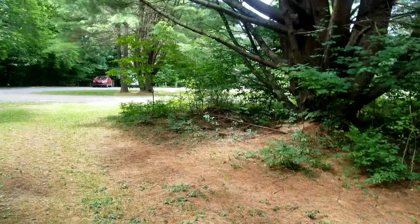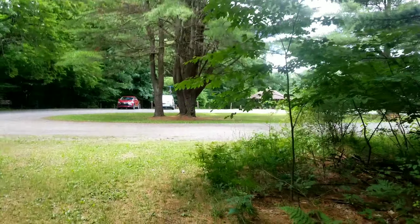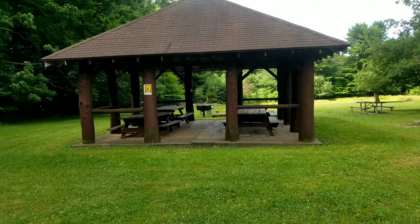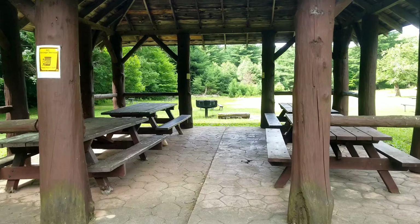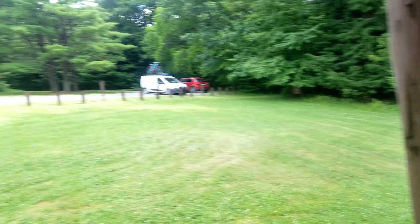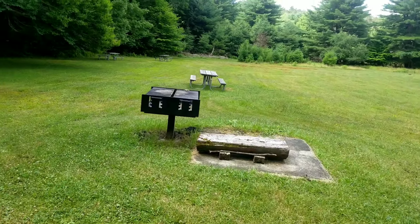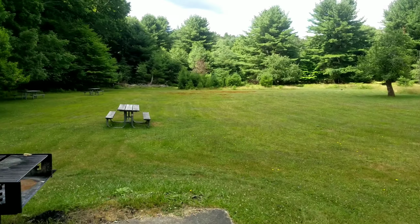Now, on the other side of the parking lot, there is a picnic area. So let's go check that out. So this pavilion has four picnic tables in it. It also has the leaf descriptions on four different posts. Has a grill there and a grill over there, and then it has a few more picnic tables out here.